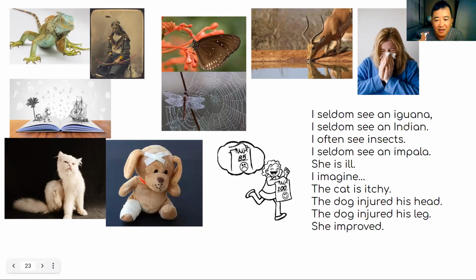Okay. So let's do a review, okay? All right. So the first one is iguana. I seldom see an iguana. Indian. I seldom see an Indian.